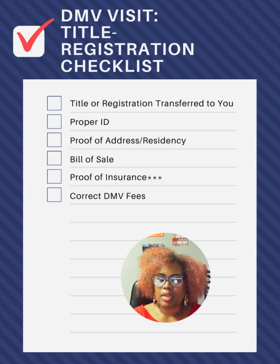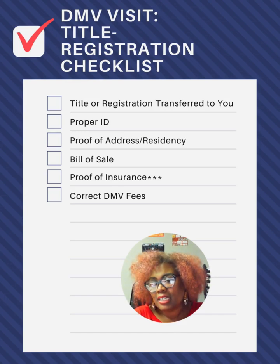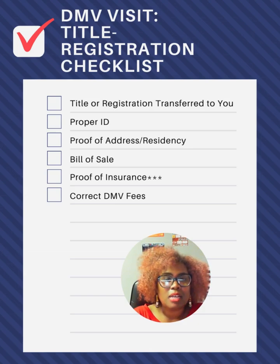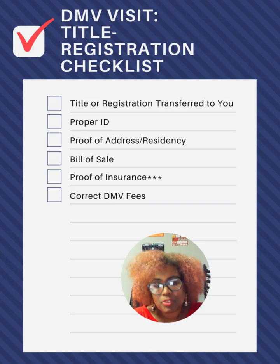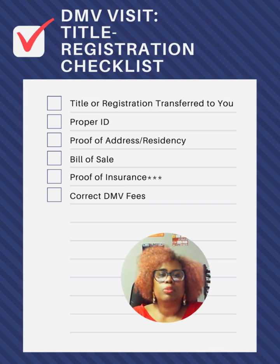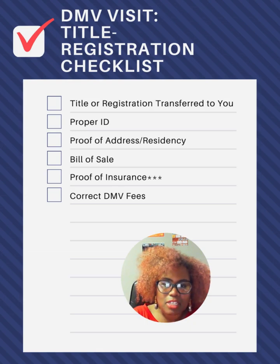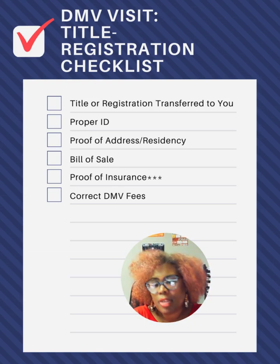The next item is having a bill of sale. If you purchase a vehicle and that vehicle is not yet in your name, you want to make sure you have a bill of sale. Now, let me add, sometimes a bill of sale is not always required, depending on the age of the vehicle or the value of the vehicle, but there are times in which it is. And if you make a mistake with the sales price, or the seller made a mistake, or there's some sort of discrepancy with the sales price, having a bill of sale will be a lifesaver. And it will also save you from paying more taxes than you should for that vehicle in question. So make sure you have that.